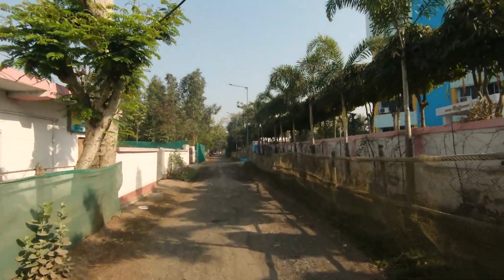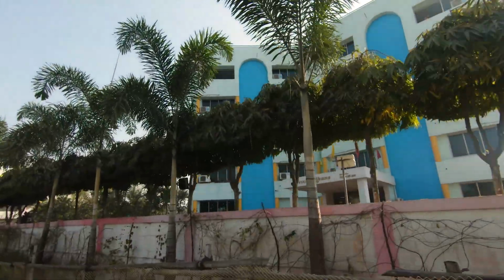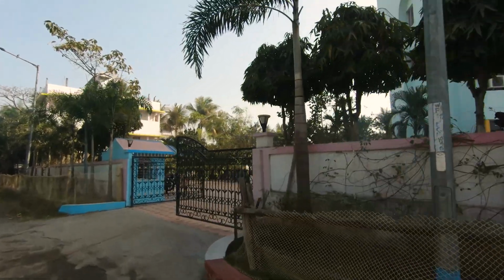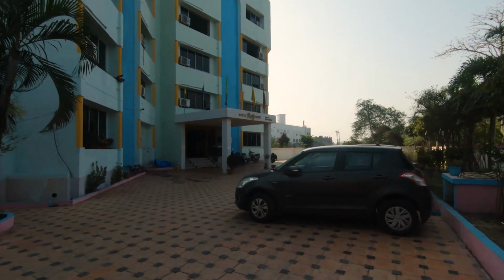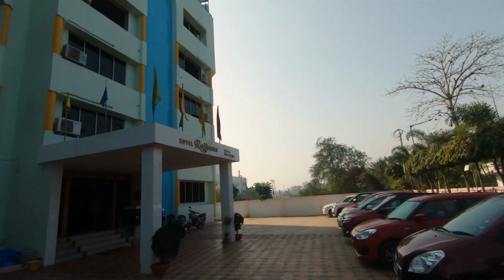I came outside the hotel to give you guys a tour of the hotel. So here you go. I'm entering the hotel right now. This is the main entrance. This is the car parking area, and in front of us we have the lobby.